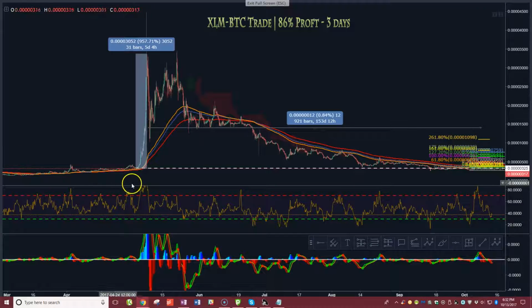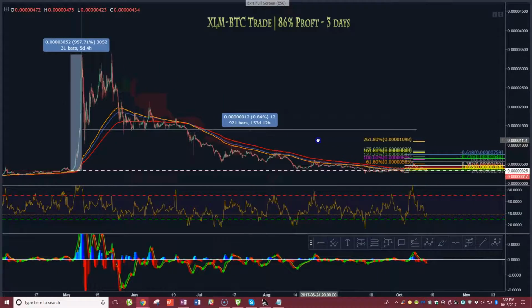Now if you take a look, this dotted line down here represents the price before the pump. And as you can see from this little hump right here, those are rallies before this happened. Now at the time this probably looked big, but when zoomed out in comparison to this, it looks like nothing on the charts. So anyways, after this huge 1,000% run up, it took 153 days for it to correct to the price that it's at right now. And let me zoom in over here.